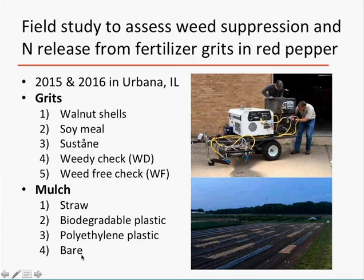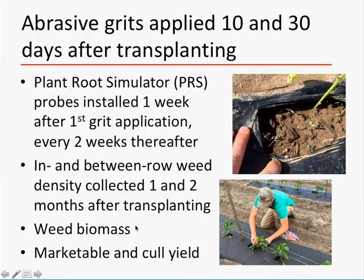And then again, one of our objectives was to look at compatibility with these common mulch options in organic vegetable production. So we had a straw mulch, which was a ground-up miscanthus straw mulch. We have at the University of Illinois a big bioenergy project, and so we had a lot of availability of that particular straw, so that's what we used. And then we used a biodegradable plastic, a commercially available bioplastic. I believe it was a Bio 360 product, and then just a standard polyethylene plastic film. And then we did have a bare soil check as well there.